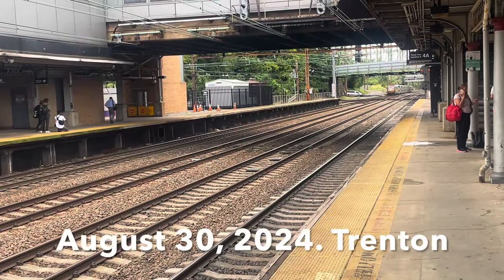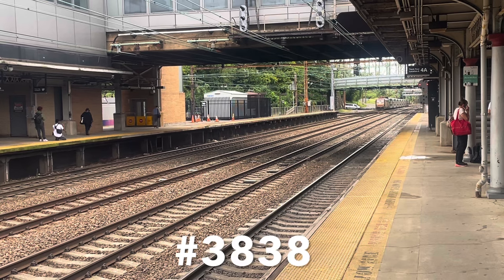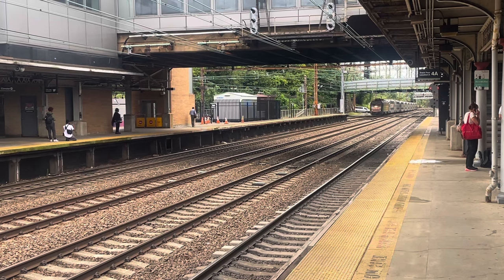Continuing on New Jersey Transit freebies. Today is a cool August 30th, 2024. I'm in Trenton. I'm going to hang out in the Philly area. And look what's coming in from Morrisville Yard in Pennsylvania to the station here in Trenton.